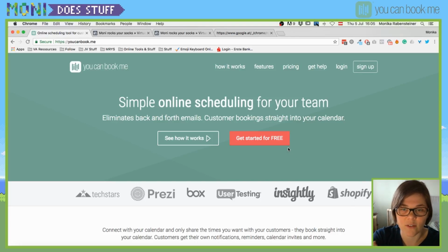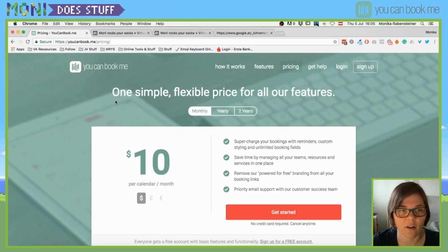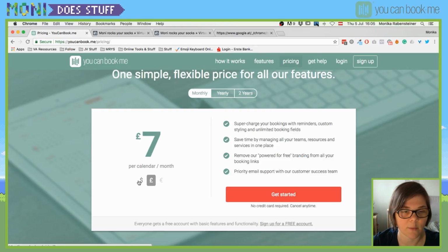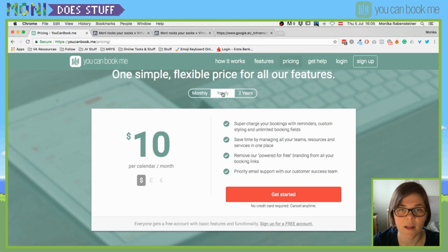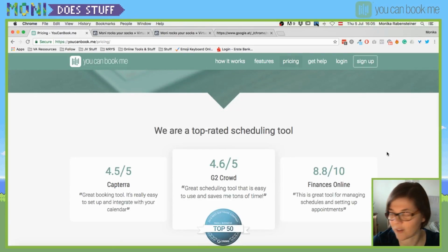There is obviously also a free version. But if you want to level up a bit more, there is a monthly fee too. So it's something like $10 per month or €9 or £7. And yearly it's cheaper, and for 2 years it's even cheaper. You get what I'm saying.